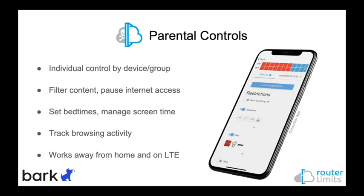And Bark's been around for a little while. They have a good market share of schools in the U.S. using the product. I think we've got about 5.5 million kids protected at this point, and a good track record of preventing things like school shootings, and using this data and flagging it for parents and school administrators when it's a school device of things that should be of concern. So pretty excited about that.